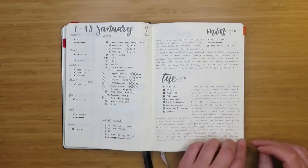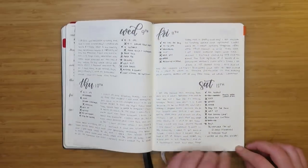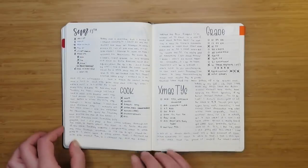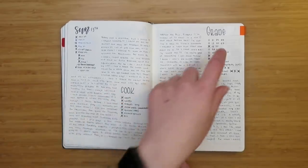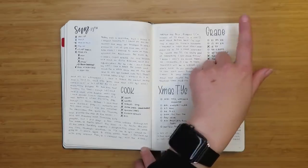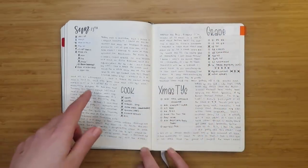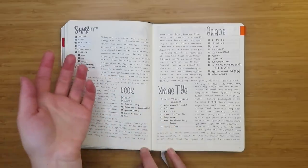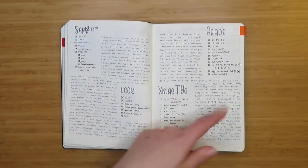So back to dailies. Lots and lots of dailies, lots of journaling. So this is one where I had three mini collections, and you'll see I actually have a tab on here because I'm still working on grading and my Christmas thank yous. I'm super behind, I know. But because I had a lot of space, I was in the mood to do a bunch of journaling. So this is all journaling for Sunday.